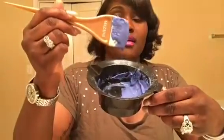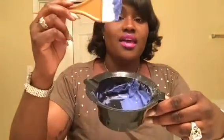So I added a little bit more so I could utilize all of the developer. And then I don't want to wash it too much because I want the parts to stay in, but they're pretty much set in stone, these 3 parts. So this is the consistency. It's not too thick. It's just right. Like, it's not just dripping off the brush. So that means it's not gonna seep through the net. You have to be extremely careful so that it doesn't seep through.